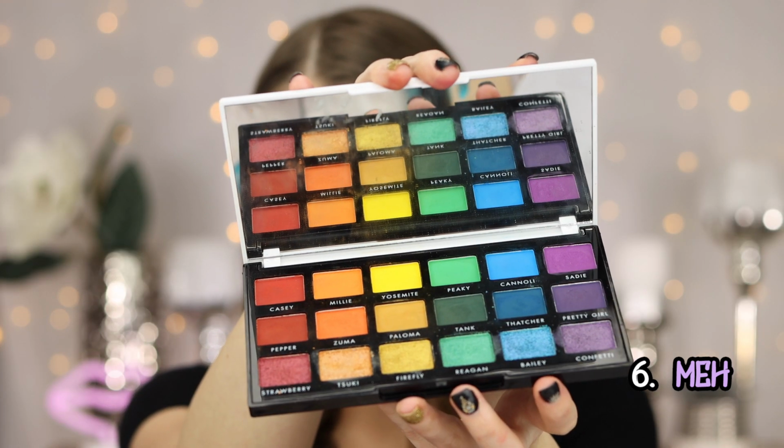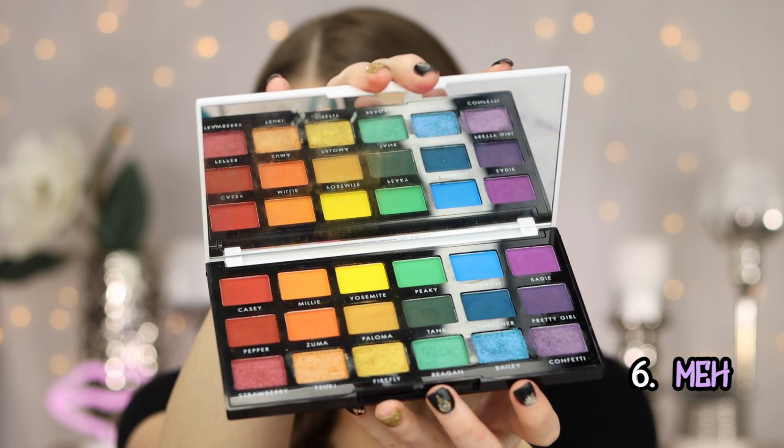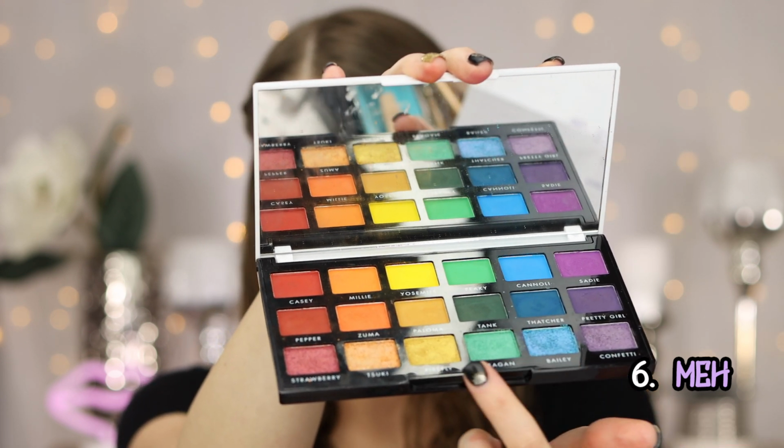The next one is the e.l.f. and jkissa palette, which is another palette that I feel bad mentioning in this category, but it's just honest. This is just kind of like a meh palette to me. So this is a rainbow palette, and while it's a gorgeous rainbow palette, my problem is that these shimmery shades down here are not very good.